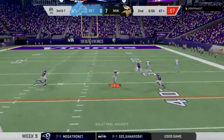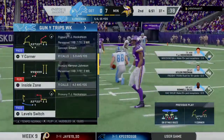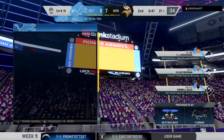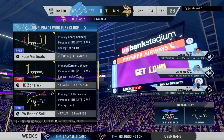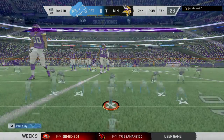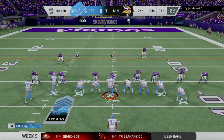From the gun, Freeman. Catch is made by Hockenson, the tight end. And this is going to turn into another first down as the tackle is made at the Vikings 37. When the offense reads blitz, doesn't matter where it's coming from, tight ends know that they become a big part of the passing game because they should be an easy outlet when all those extra bodies are trying to get to the quarterback. A hot route, so to speak.